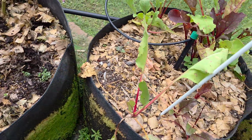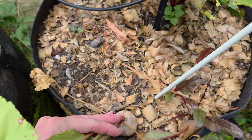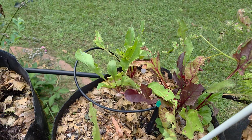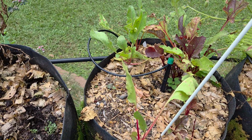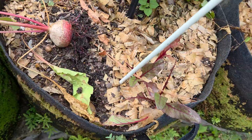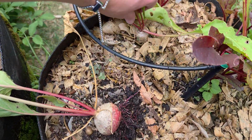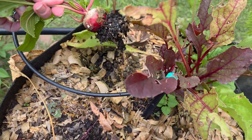And then I have my beets over here. I am gonna pull my beets because I don't think they're gonna get any bigger than this, and before I get a chance to pickle them. So let's grab those. This is my first year ever actually growing a beet. I've planted them many years. Some of them are not there yet. I've planted them before, never had a single one come up.